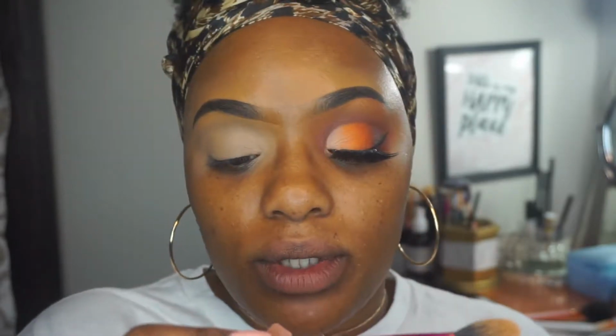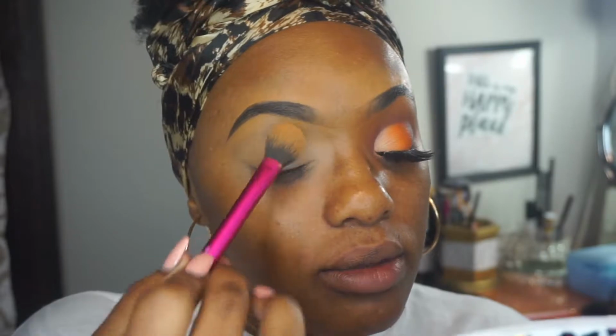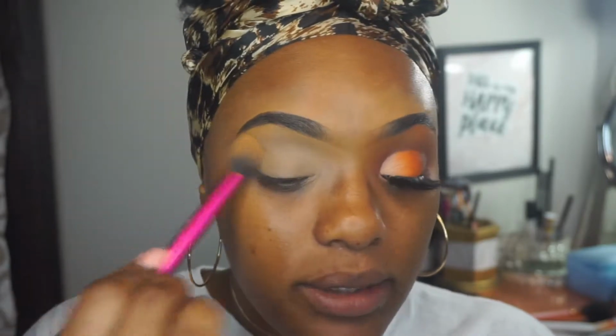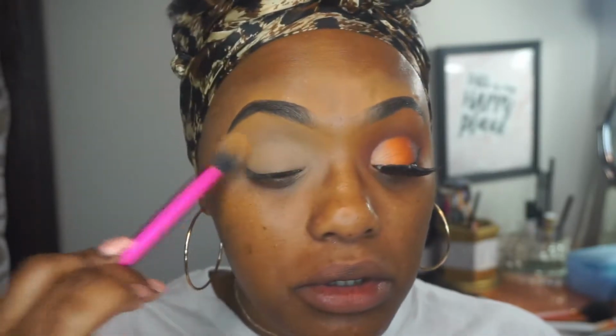And I'm going in with the Real Techniques setting brush. And I'm just patting that in, blending that out. And I want to keep my lids looking downward, because if I look up too early before I allow it to really set in and dry down a little bit, it starts to crease up. That's the last thing that we want.